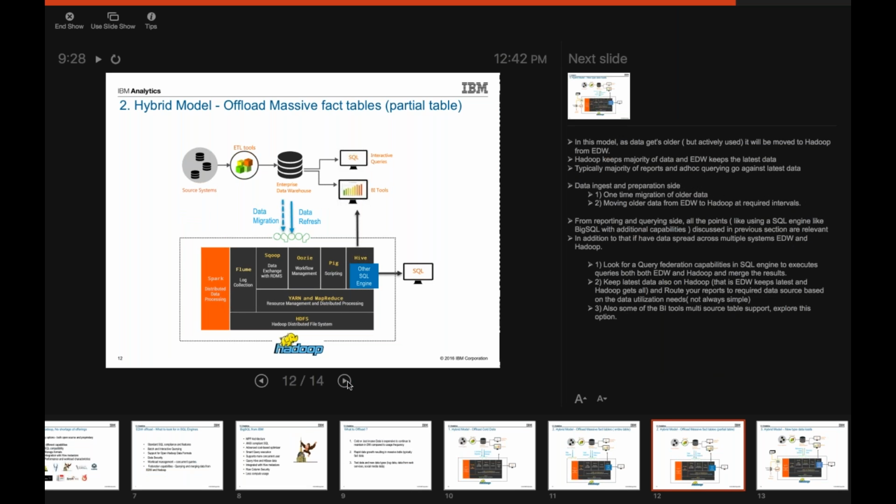So let's talk about partial data upload. What I mean by partial data is, you're going to keep the latest data in the data warehouse and move the older data into Hadoop, right? Typically Hive keeps the larger data volume, and your data warehouse keeps the latest data. All the points discussed earlier are still relevant here.